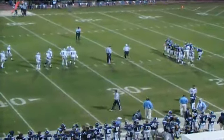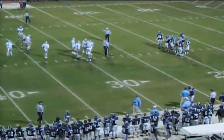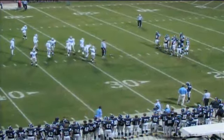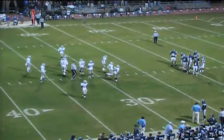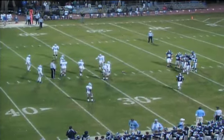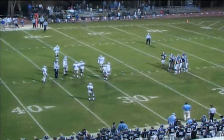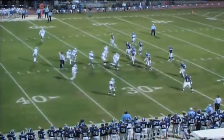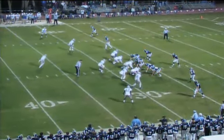So 1st and 10 for Lovett here. And so far today, the Lions have really had a pretty good mix of both a solid passing game and some successful runs as well. In fact, they've used the screen pass fairly well early on in this one. As quarterback Willie Candler, a late arrival to the huddle, relays the play and we'll get set to go here. Third drive of the game for Lovett, 11:46 remaining in the second quarter.